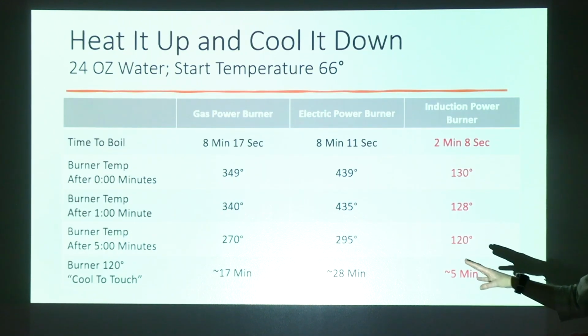So this is just a little chart. I did an experiment. I did this on the electric stove at SATV, Salem Access Television, who's here recording today. Thank you very much, Nate.